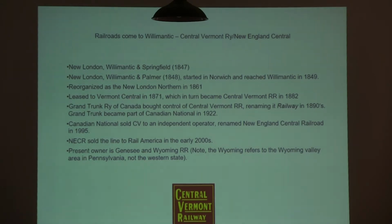Came to New London Northern in 1861, leased to Vermont Central in 1871, and became the Central Vermont Railroad in 1882. Grand Trunk Railway of Canada bought them and renamed it as a railway. They became part of Canadian National from 1922 until 1995, when Canadian National sold them to an independent operator, and they became the New England Central Railroad.